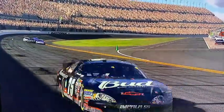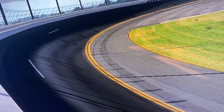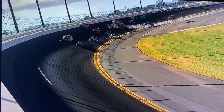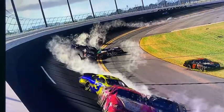The front pack's going to make it through. You see Coffee's in the back there. And we just want to watch this angle as they come off into turn 1. It's something that started up front and just got so bad. Oh my God, look, it's piling everybody in.